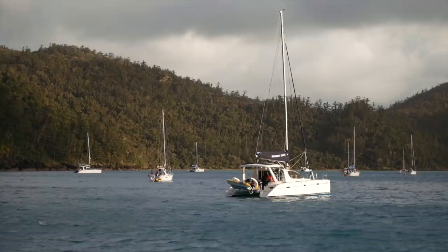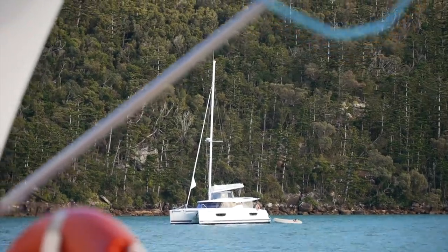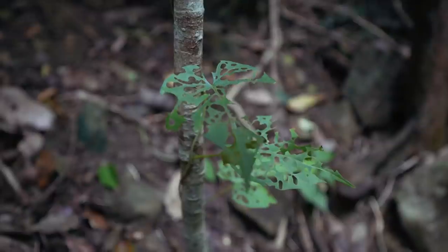I must say, I love living on a boat. I love being on the boat. But I love getting off the boat and going for a nice little walk. I don't mind a bit of a challenging hike, actually, but this is not in that category. This is just a little stroll to another little beach with picnic tables and somewhere to sit and have our lunch.